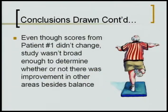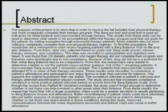Even though the scores from patient 1 didn't change, the study wasn't broad enough to determine whether or not there was improvement in other areas besides their balance. This is my abstract.